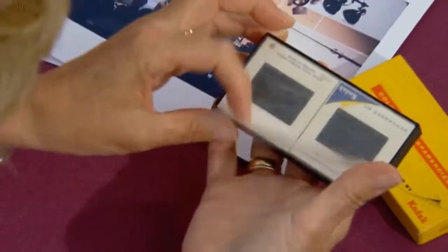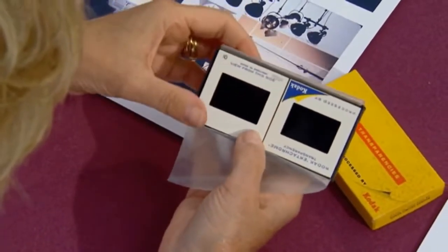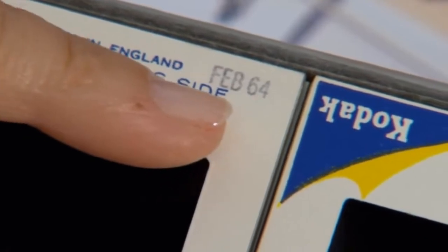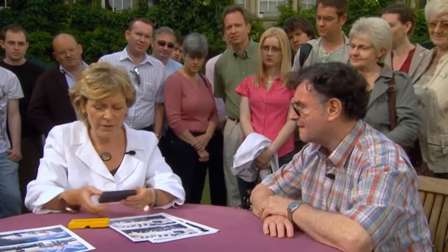Let's just open these up. And on the top, up here, we can actually just see, very small, that it says February 64. Yes. Now, I've seen a lot of Beatle photographs over the years, and a lot of the images are known, they're published, they're not terribly exciting. It's always interesting to come across something that hasn't been seen before.